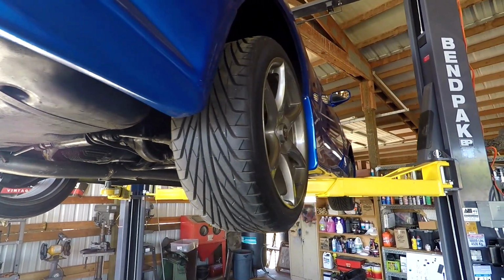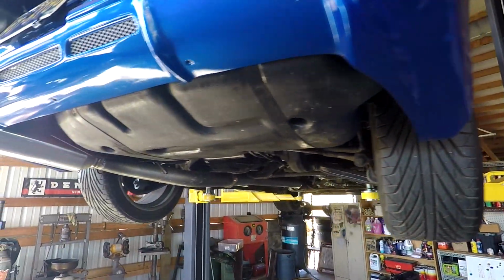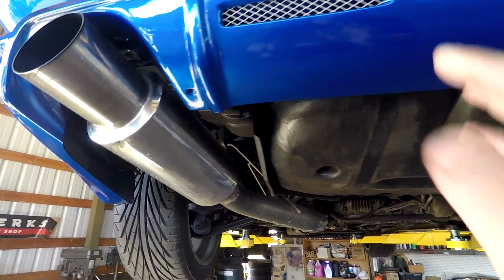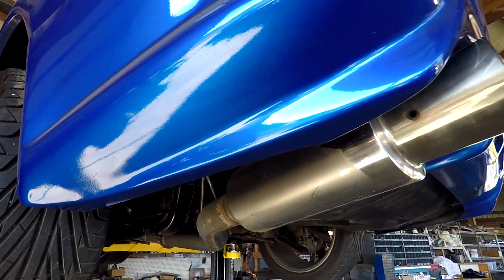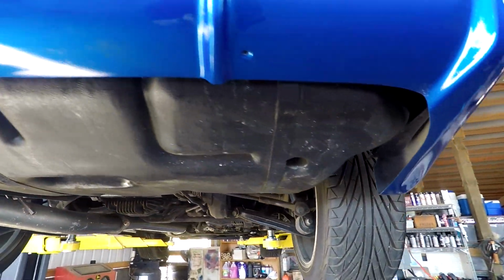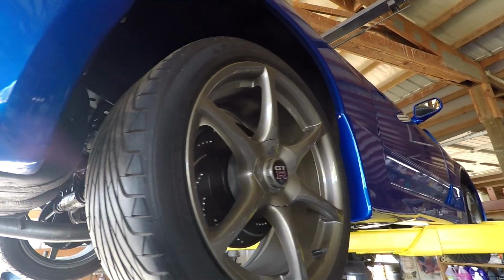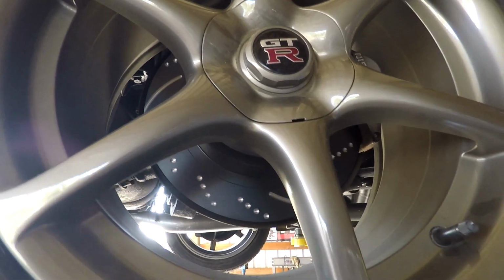We'll do it a little different today. You can see all the ground effects look good. There's no cracks or anything on it. As I said before, this was put on over in Japan. They did all the conversion over there. So it's kind of cool in its own right that someone didn't do it over here.